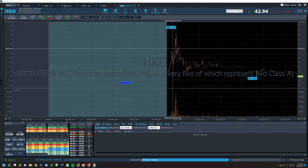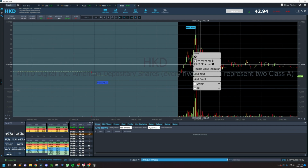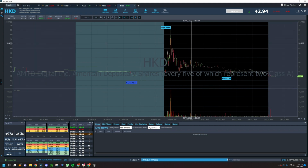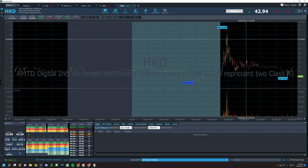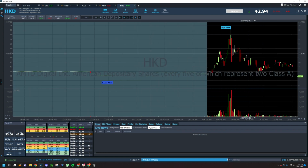HKD I was looking at for a first green day today. I bought at this $48 break right here, risking 45. We got a nice push up to 53. However, I was looking for 60 plus and just didn't get anything out of it. We had one massive seller right here.